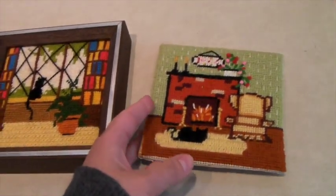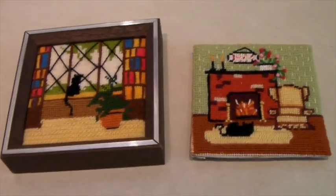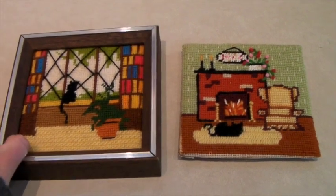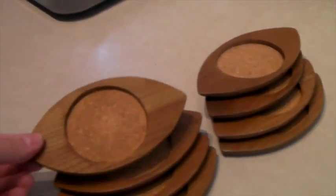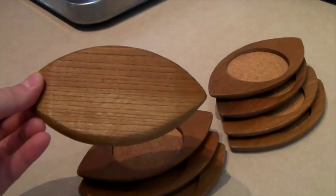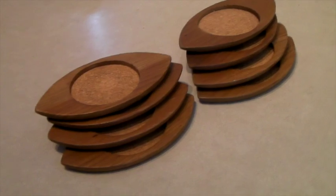Especially because last night we were at an auction and I bought a professional oil painting for $10. So for something like this to sell for $25 is awesome. This is a great set of 8 mid-century modern cork and wood coasters. It has a symbol on the back, made in Japan, and these sold for $36.99.